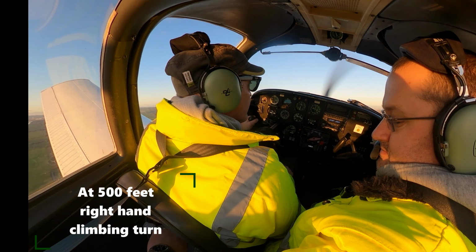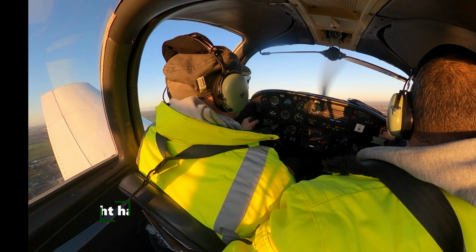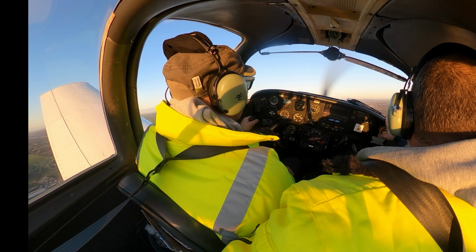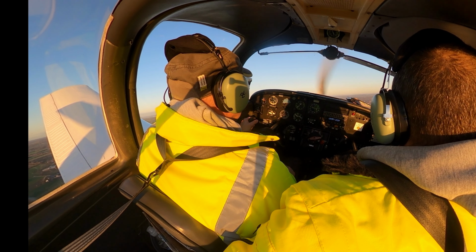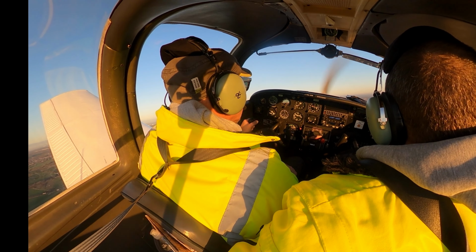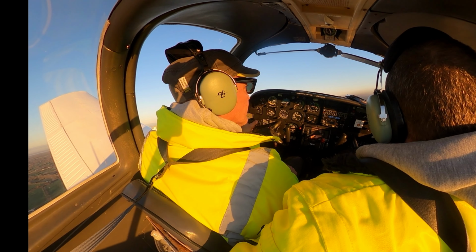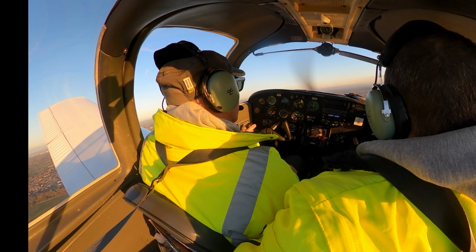So we carry on climbing, maintaining 70 knots, make a right hand turn, and then at Harden we're looking out, there's a football stadium on the left hand side. We should be just around level with that as we climb to 1,000 feet, ready to turn onto the downwind leg of the circuit.